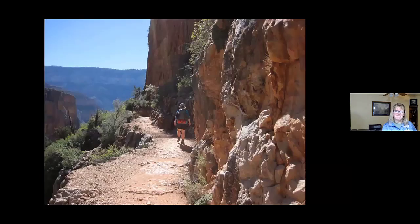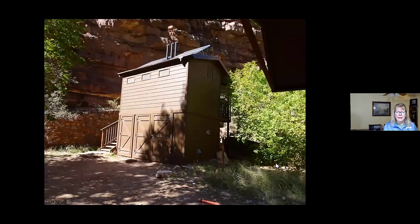Bridges make it so you can cross instead of going all the way up and down and up. The trail gets narrow in parts, but I've never felt like I was going to fall off. But you definitely want to watch where you're stepping. This is the composting toilet at Cottonwood. They're pretty nice.